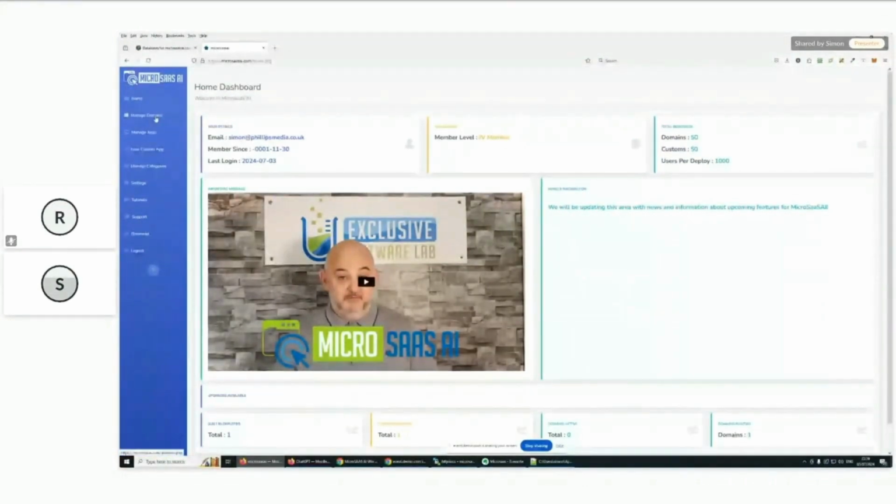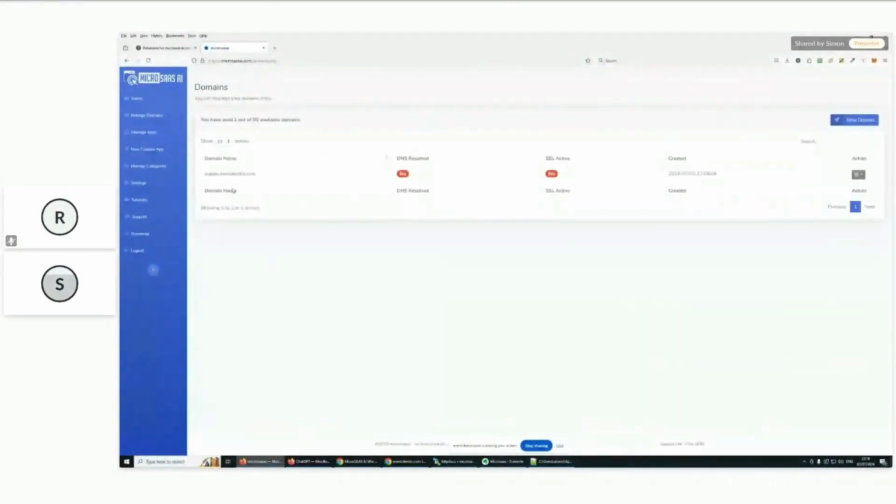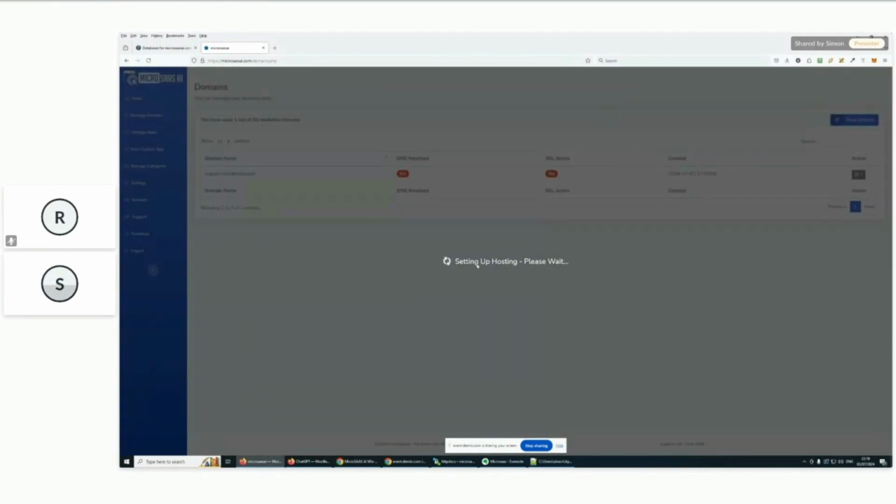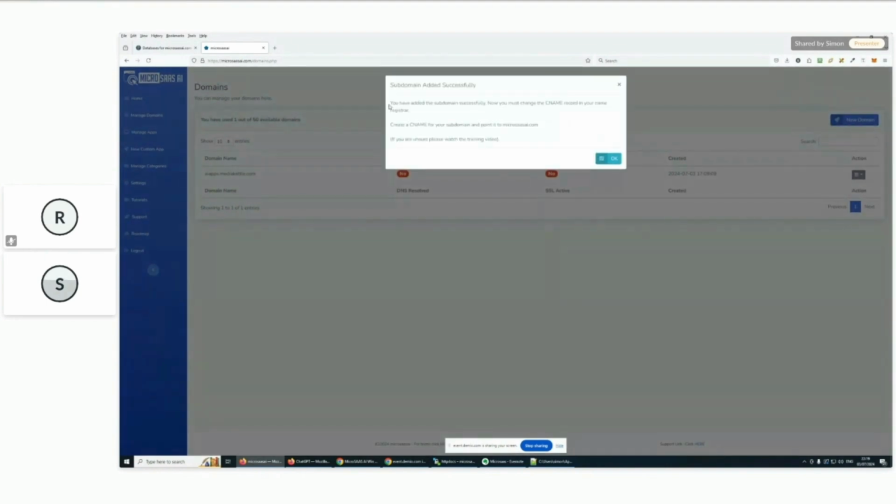We're going to go to manage domains, and this is how we can bring domains into the system. I click new domain, and I bring a subdomain in, so I could say webinarapps.mediacapital.com, which is one of my domains, add domain, and it sets up the hosting for me and everything. Anton has said, can you make the screen bigger? I will try in a second.